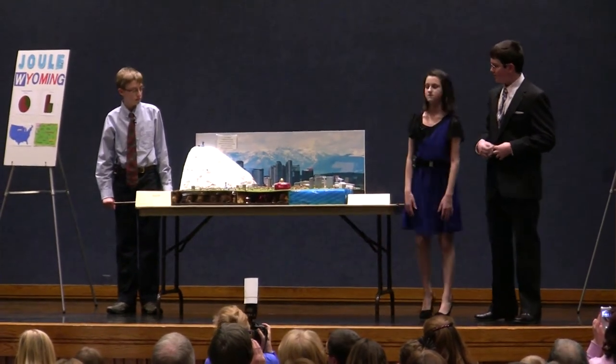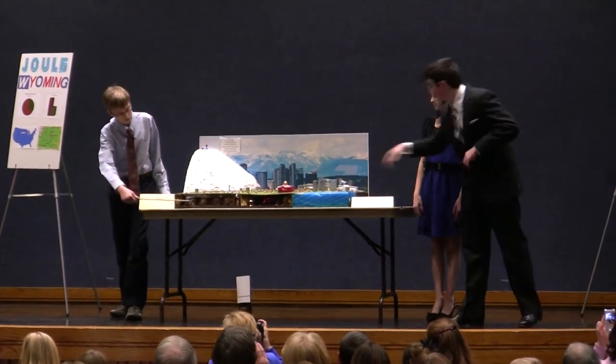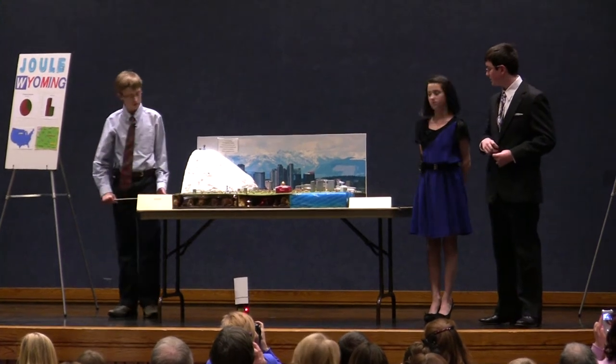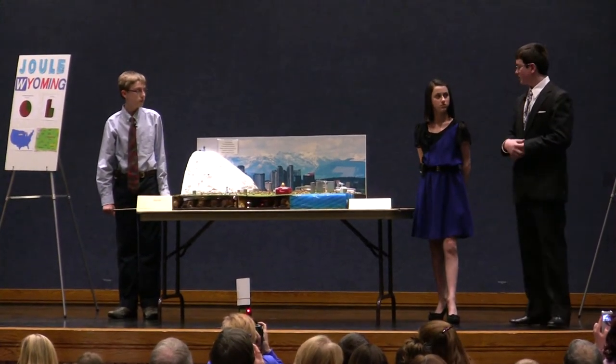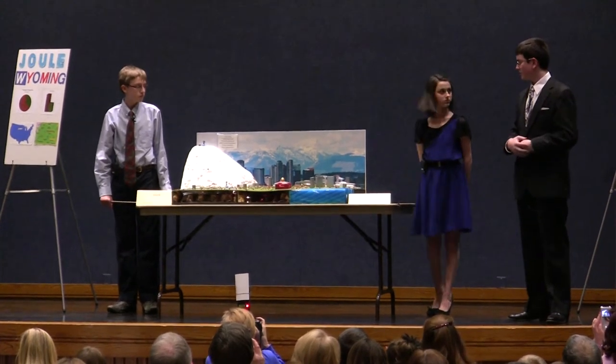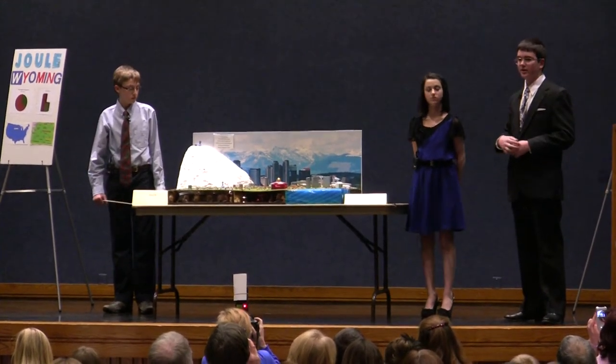We put our industry underground to conserve space for the above ground city. And it also makes it easier for the regenerative thermal oxidizers to filter the air. We have manufacturing underground and high-tech industry above ground.